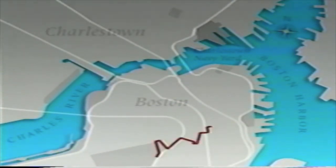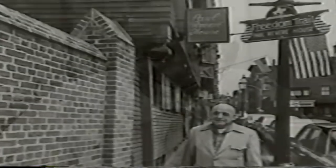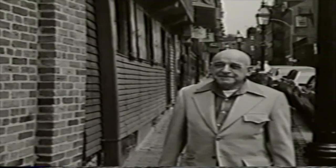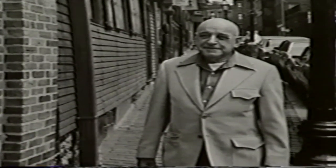In point of fact, the Freedom Trail has an interesting history of its own. It was during the 1950s that Bill Schofield, then foreign news editor of the Boston Herald-Traveler, proposed a novel idea to link 16 of the most significant historic sites in Boston as a way to help visitors find their way from landmark to landmark and share in the rich history of the city.